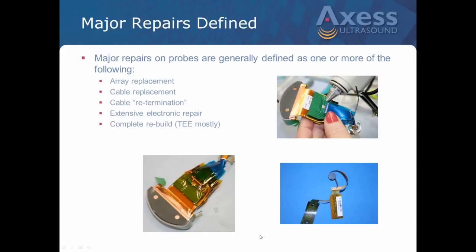And these are some shots I want to share with you of some of our replacement arrays, just so you can see how they're manufactured and made. There's a transesophageal array here as well. I mentioned reterminations. Here's the wiring diagram. It's a very tedious task.